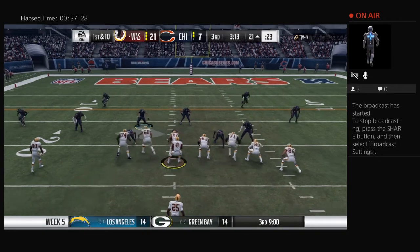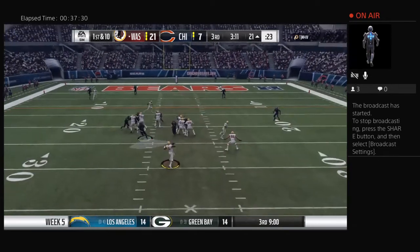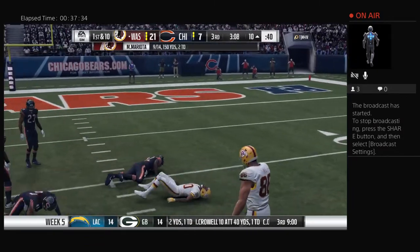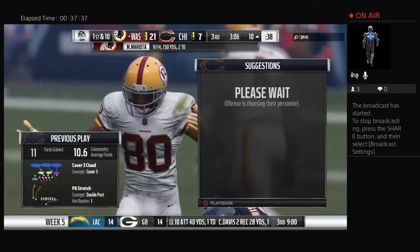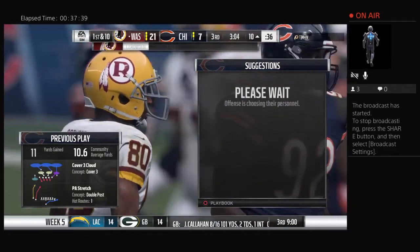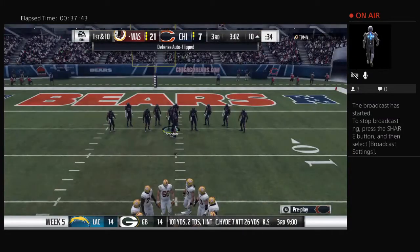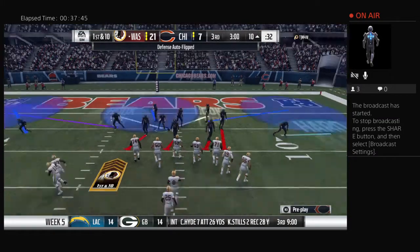Defense showing blitz. They go play action here on first down. Crowder's got it over the middle. And a big collision there as he winds up flat on his back. 11 more yards that go around, a first down as well. So the offense has it 1st and 10.